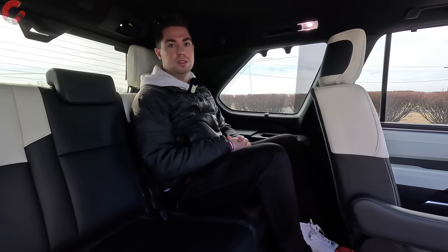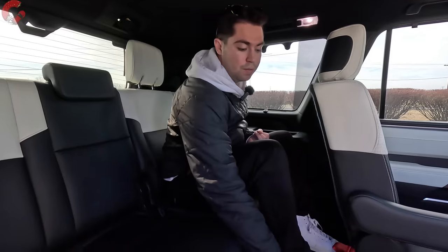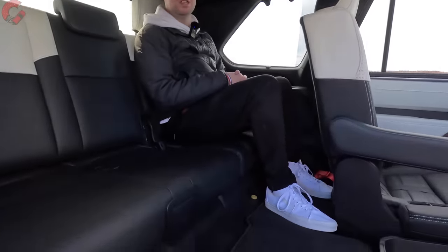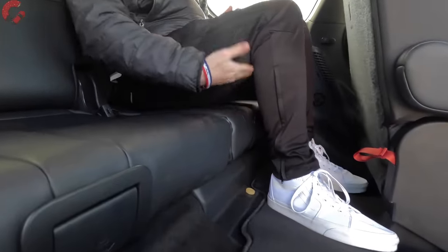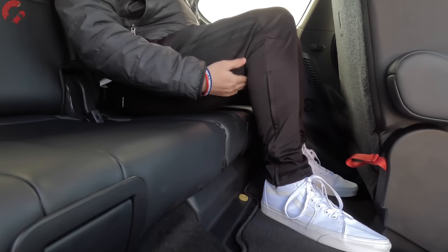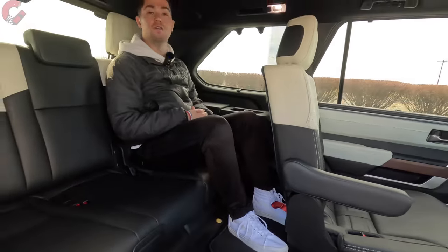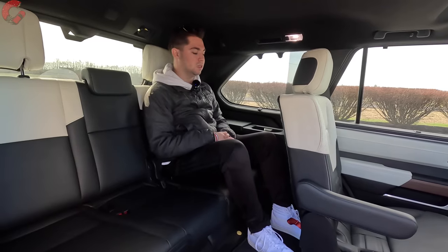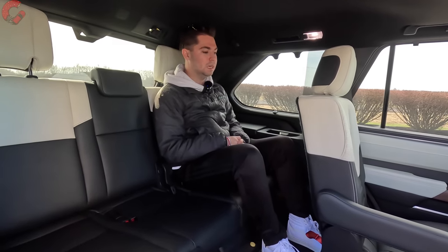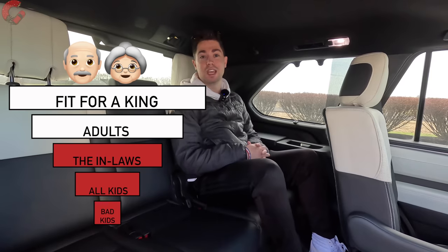That being said, though, this is going to be a lot worse than something like a Chevy Tahoe, for instance, because we have not switched to an independent rear suspension, which means that your thigh support is going to be very lacking. So we have about 6 inches between my thighs and the seat bottom. So it's just not as comfortable as some of the rivals. As far as how it rates on our scale, I would say this is good for in-laws, whereas some of the competition is fit for a king, honestly.